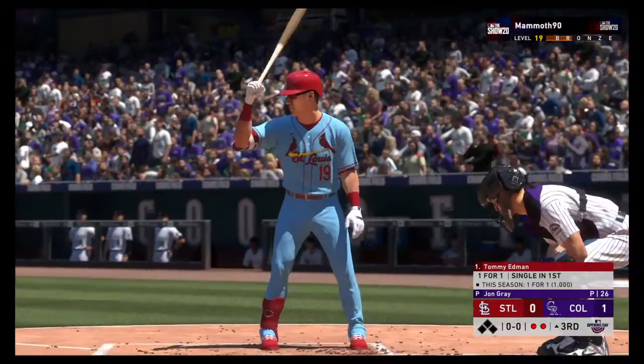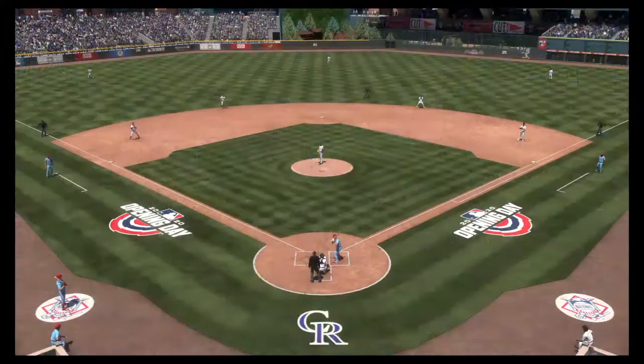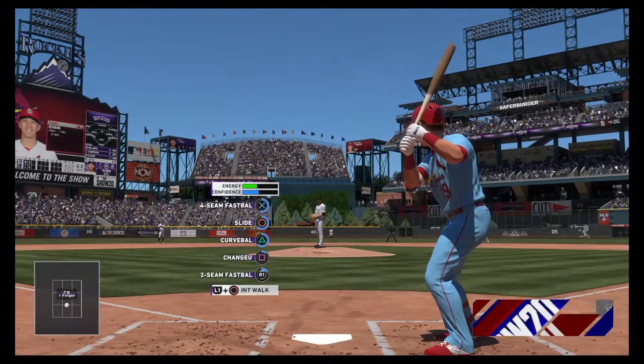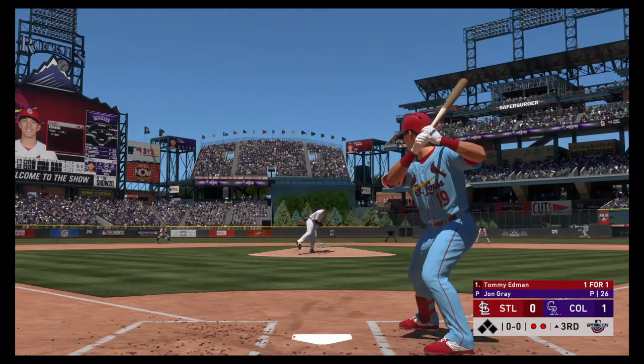Digging in, the switch hitter, Tommy Edmund. He reached on a single in his first try. Yeah, guys, still the only hit in this game so far. They've been pretty well shut down. The guy on the mound has really controlled the whole outcome up until this point.